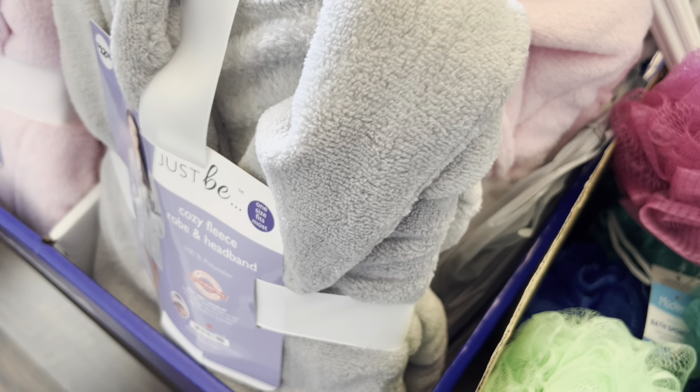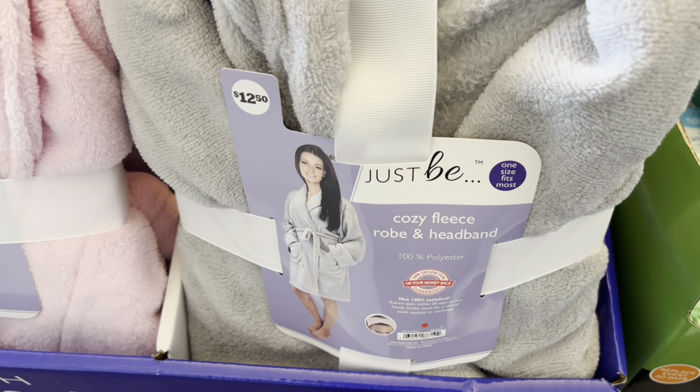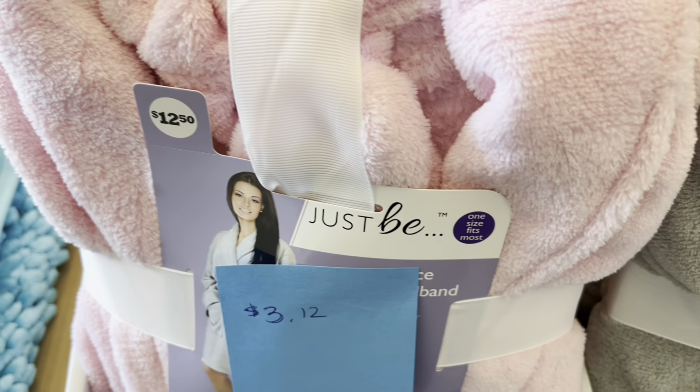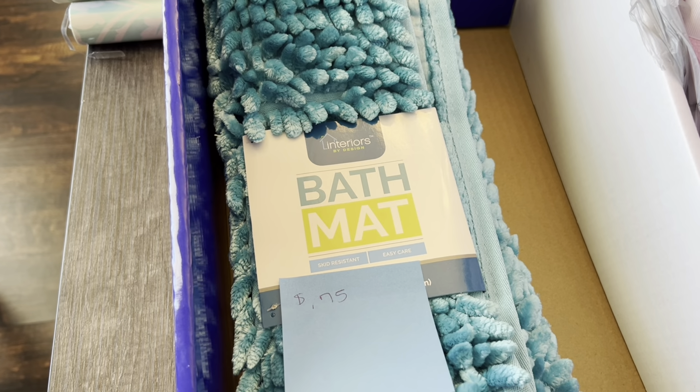These robes, these little cozy robes here, they were originally $12.50. They were 75% off. They came up $3.12 at this particular store I was in. The bath mats came up 75 cents.